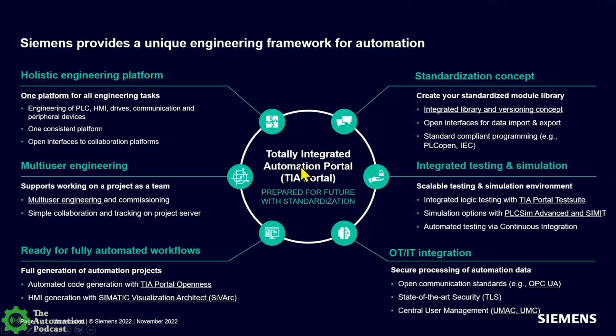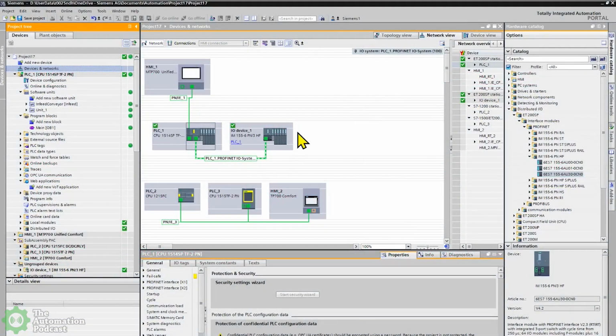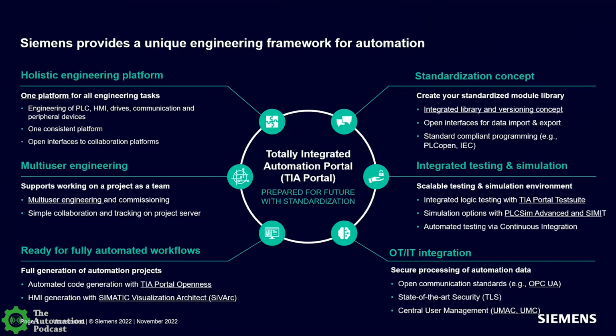This is another really good slide. Again, TIA Portal is our engineering framework that truly is that automation tool set for doing the PLC, the HMI, the drives, the motion, communication, security, and I/O. It's one framework. You can see the TIA Portal opened up here, where I configure all the automation components in one framework. But the objective is not only having that holistic engineering platform for configuring and designing the automation framework, but also expanding that out to other tools that customers need. The ability to work together on the project as a team, so multi-user engineering.